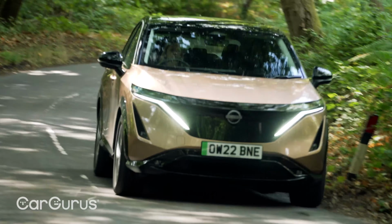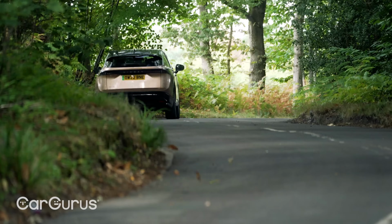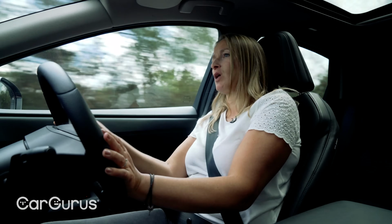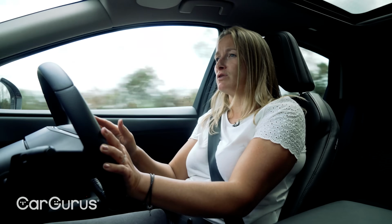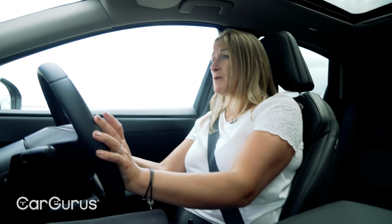Pros and cons, of course, but I do think that Nissan could have just tried a little bit harder to get the dynamics balanced a bit better. Either focus on the comfort or on the sportiness, because at the moment the Nissan seems to be just about adequate on both fronts, but not really particularly special at either.